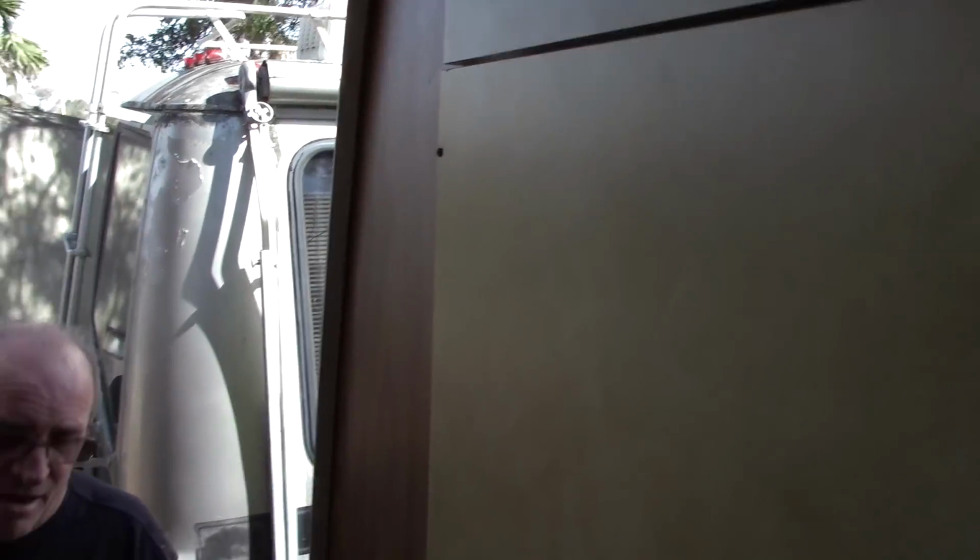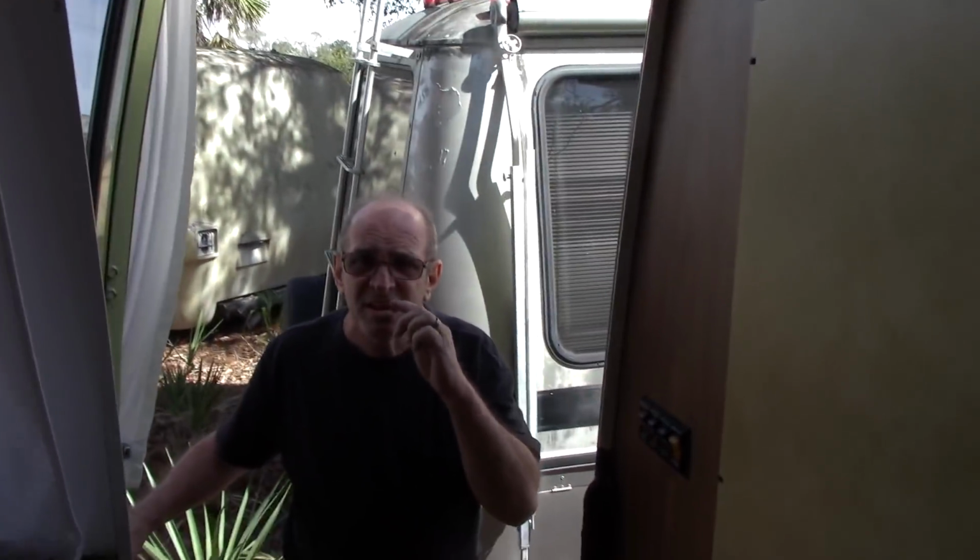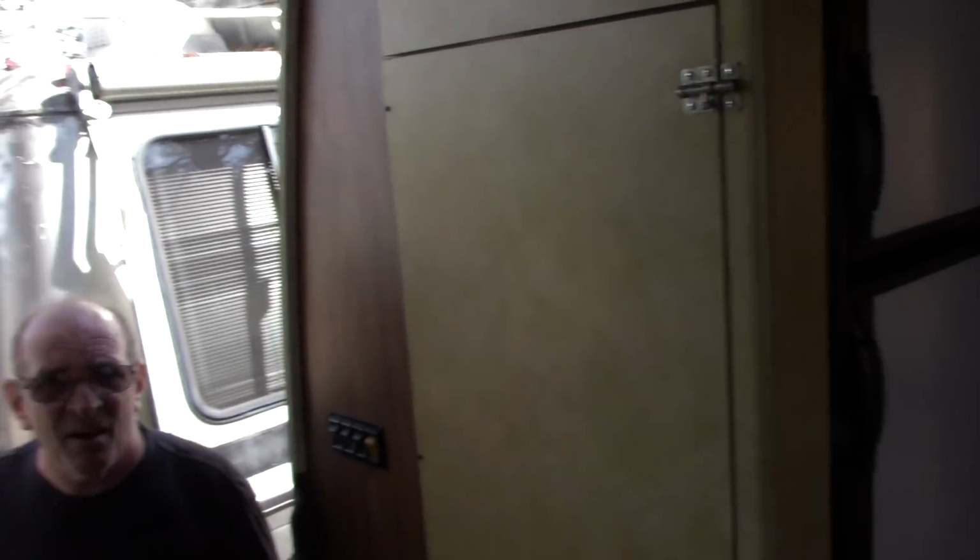See, a lot of them put the flat screen TVs in this area now. So they didn't ever have TVs in them, it looks like. Well, I think they did, but it was an afterthought. It's a lot easier now to get a flat screen in somewhere. This is in beautiful condition.